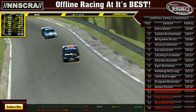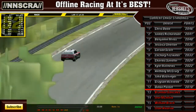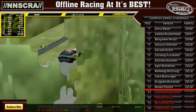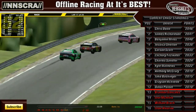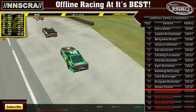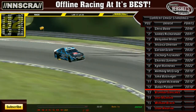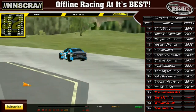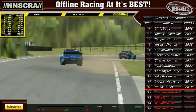James Richardson right now scored 23rd. 24th for Anthony McCrory. Charles Sanford is in 28th. Carson Scott still 37th off the lead lap. Zachary Fitzwater is 31st. I think he might be actually a lap down as well. No, he's not. He's still on the lead lap. And there's Jake Baskinger, who also is currently scored on the lead lap. But he is in the 33rd position and in danger of going a lap down to the leader, Nathan Hudson.